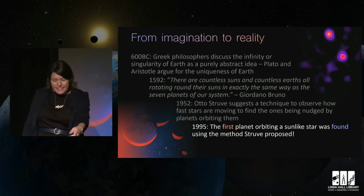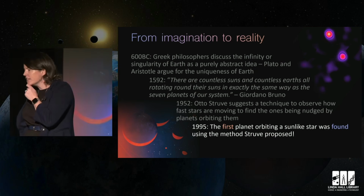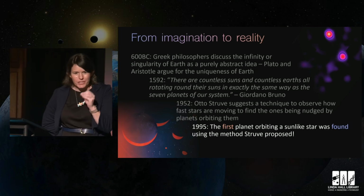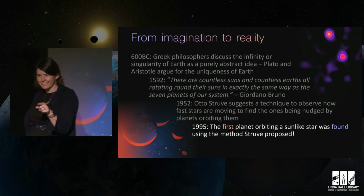Because at that time, in 1952, there were no spectrographs that could do this. So he's just like, in the future, if our instruments could get better, we could do this. And I want you to hold that thought, because we're going to come back to it.